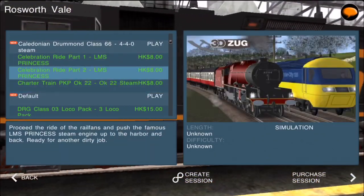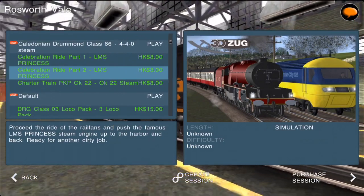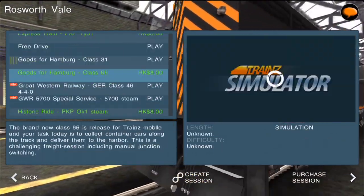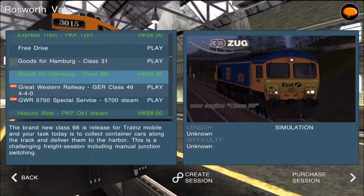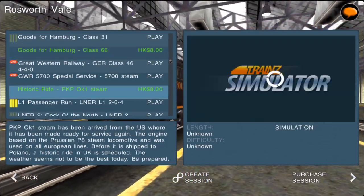Let's have a look. Oh, I never knew that we're gonna get an HST over here. Okay. Harbor. Anyways, goods for Hamburg, class 66, released for Trainz mobile. Test to gate connector, London. Blah blah blah. Magnet switching.